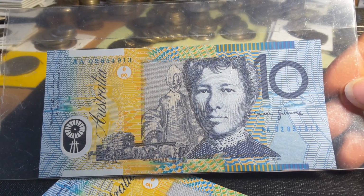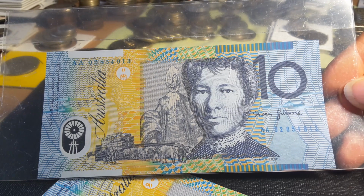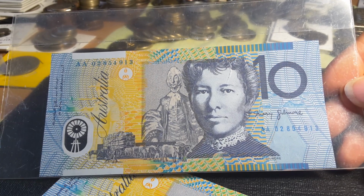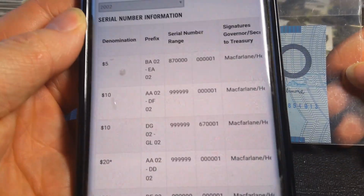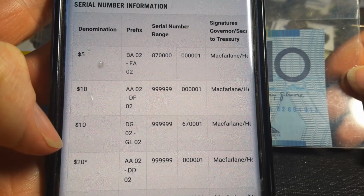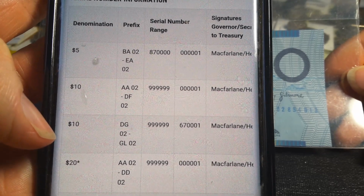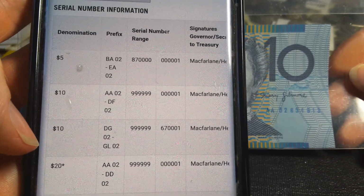For the 1998, AA to DF is only about 950,000, and the rest is only about 500,000. With the 2002, from AA to DF we have nearly 1 million banknotes, and from DG to GL we have about 330,000 banknotes produced. So they're probably the ones you want to get.